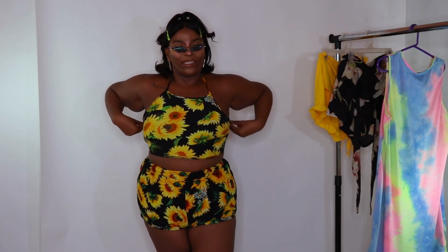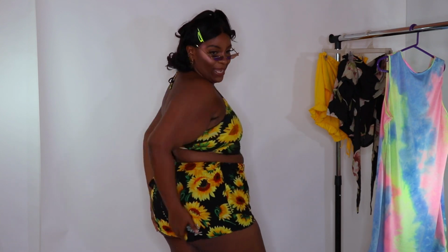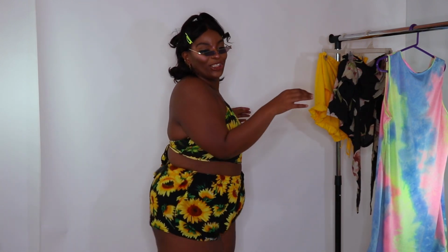Okay, so here is the third set, and if you don't know, one of my favorite flowers are sunflowers. So I was like, oh my god, this is so cute! And I was right, it's so freaking cute, it's so adorable. Now the top is, what do you call this style? I don't know what you call this style, but it ties around the neck, and then it ties around your mid-back. And again, cheeky situation. I had it altered, because you already know, I already told you.